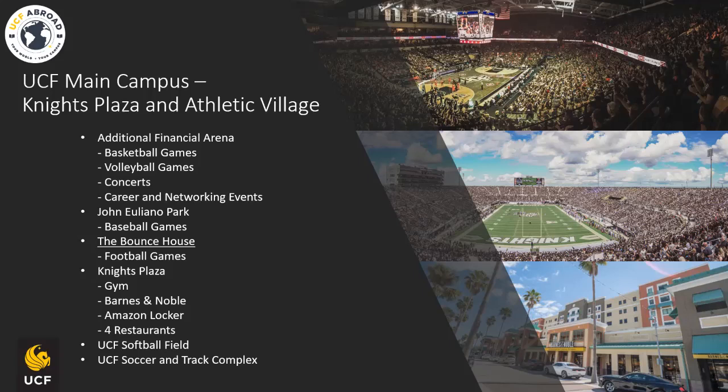The arena also holds career and networking events every semester, so I would recommend going to those if you're looking at a particular employer here in the US and want to submit your resume, or just want to learn a bit more about the companies here.